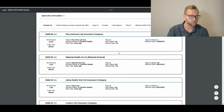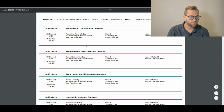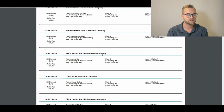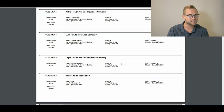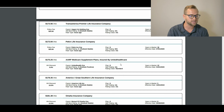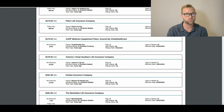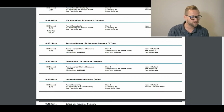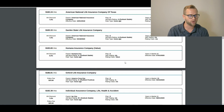That's incredible. And again, price is higher, but the plan's not any better. So let's take a look at what a 70-year-old female would pay. Pan American has the best price, $159.49. So notice, for a 65-year-old, United Healthcare had the best price. Age, household discounts, height, weight, tobacco use, all those things can change the price. A 70-year-old best price for a female is not United Healthcare anymore, it's now Pan American. So that's why it's important to shop and save. Aetna's $166.10, Cigna's $169.29, Transamerica's $173.56, United Healthcare, AARP's $175.25. Mutual of Omaha's $181.38, Manhattan Life's about $181.58, and the prices, as I scroll down, Humana's $183.65.